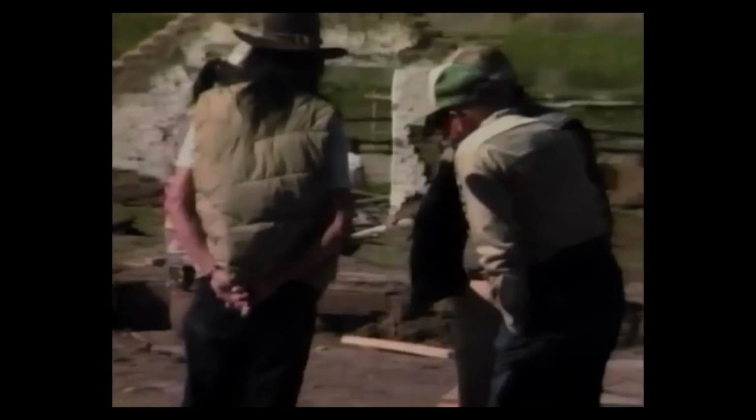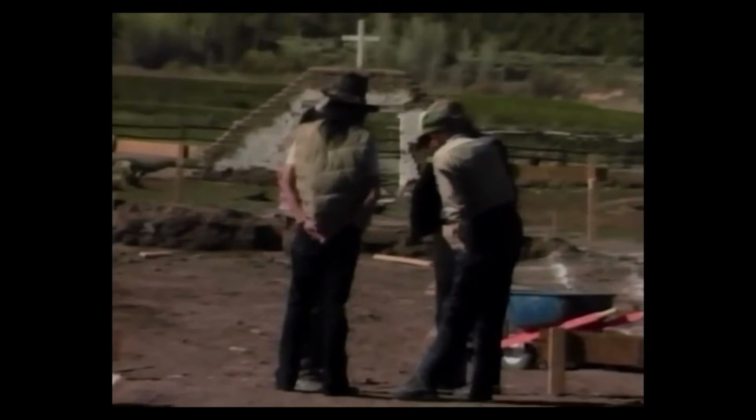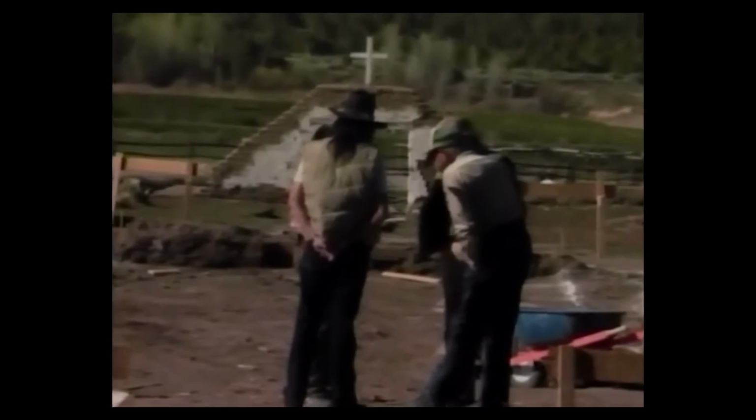So they have ancient ruins, and this also will show that it's an excavation.